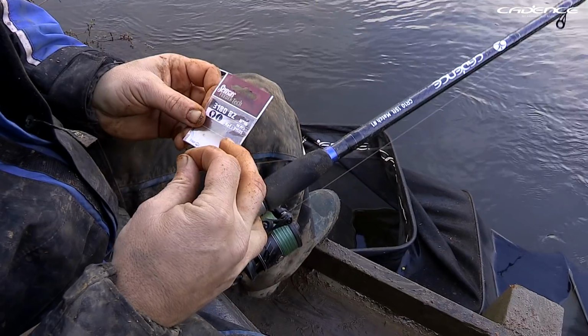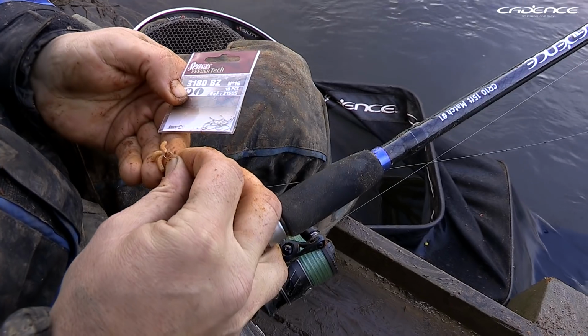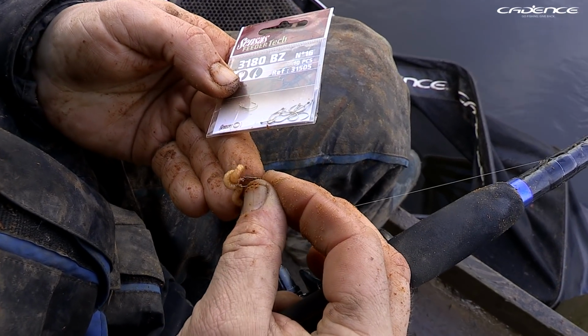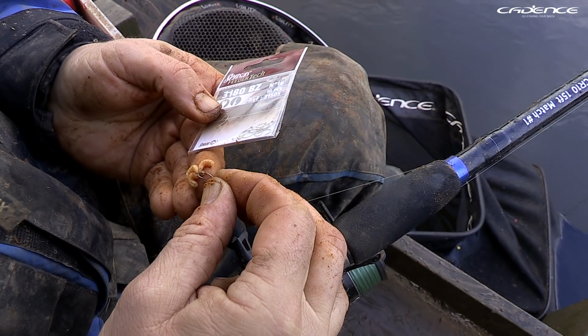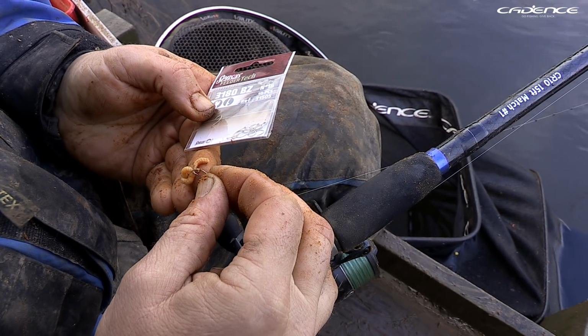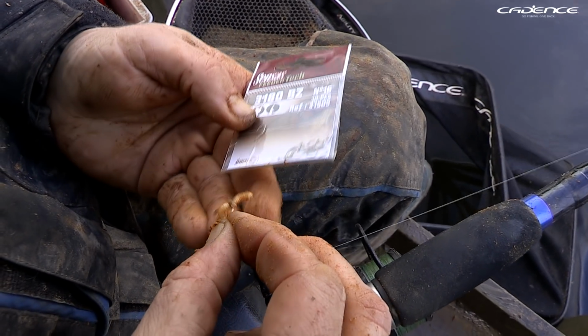Well, the hook I'm using is a Sensus 3180, and they're a big hook. So that's a size 16. Really, in my mind, that's a 14. And I'd say I will use an even bigger hook if I'm really catching well and catching some big roach and dace. It's a lovely hook. It's very, very sharp and very, very strong for its gauge.